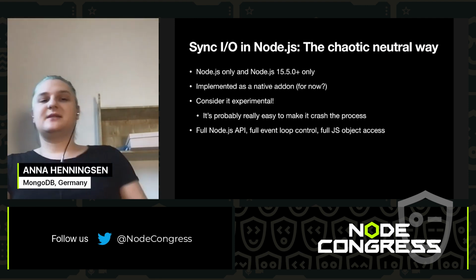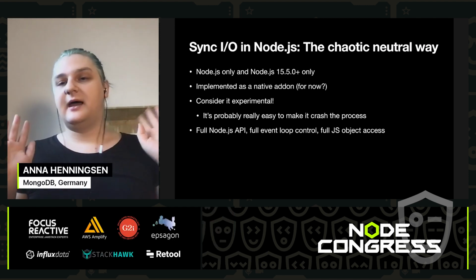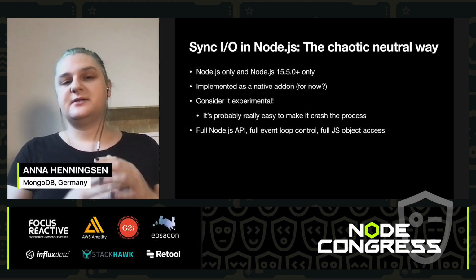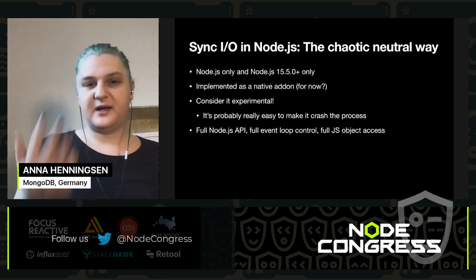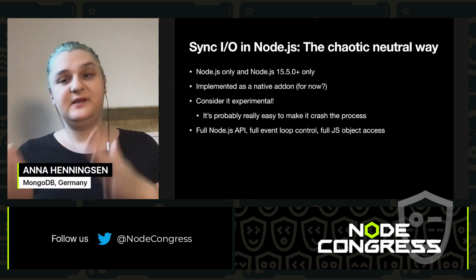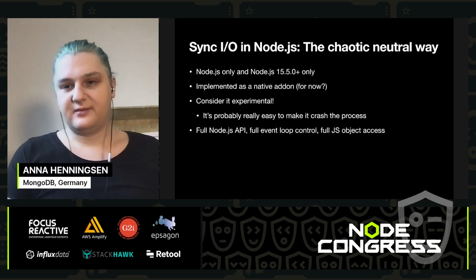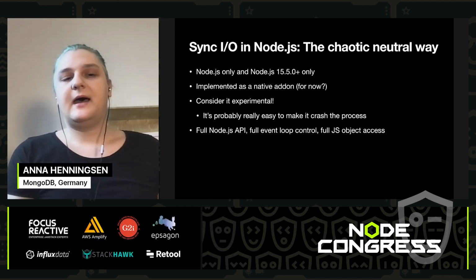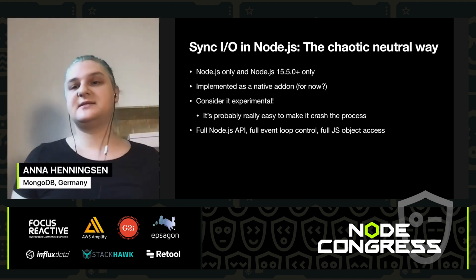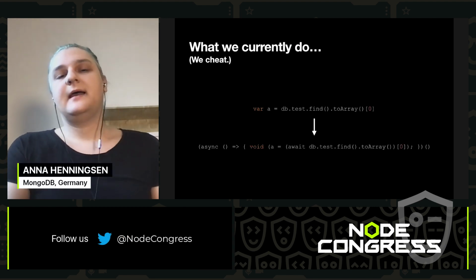There are a couple of downsides. This is Node.js only. It's currently implemented as a native add-on, so browsers don't support this. And I think if they ever wanted to support that, it would be years until they actually got to it. It's also Node.js 15.5 and above only, because there were some bug fixes that we needed to get into Node.js in the first place. You should consider it very experimental. Feel free and feel encouraged to try some things out with it, but it's probably really easy to make the process crash using it. But you do get the full Node.js API, like in workers, you get full event loop control, and you can access the JavaScript objects just like any other JavaScript object. I think that's pretty cool.